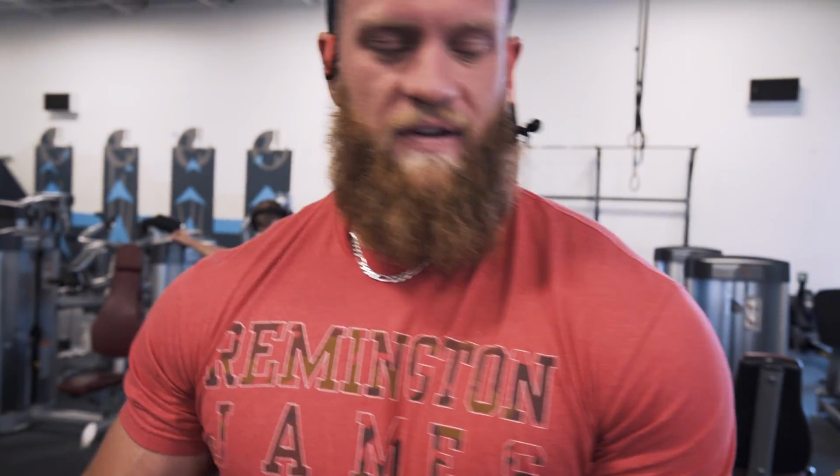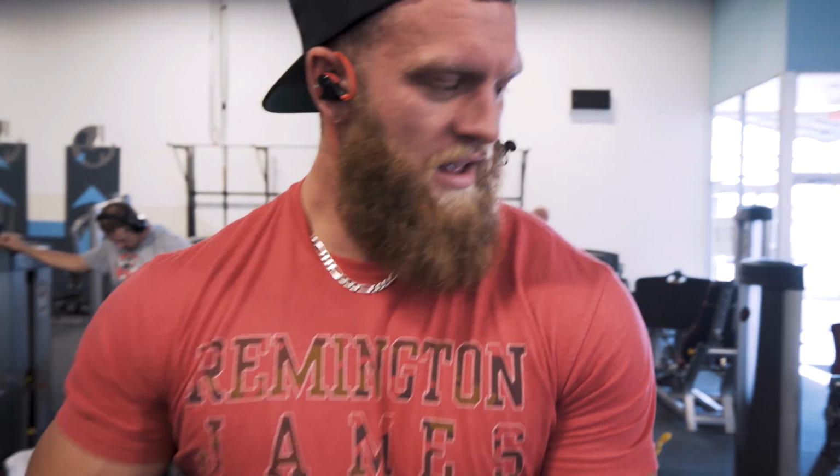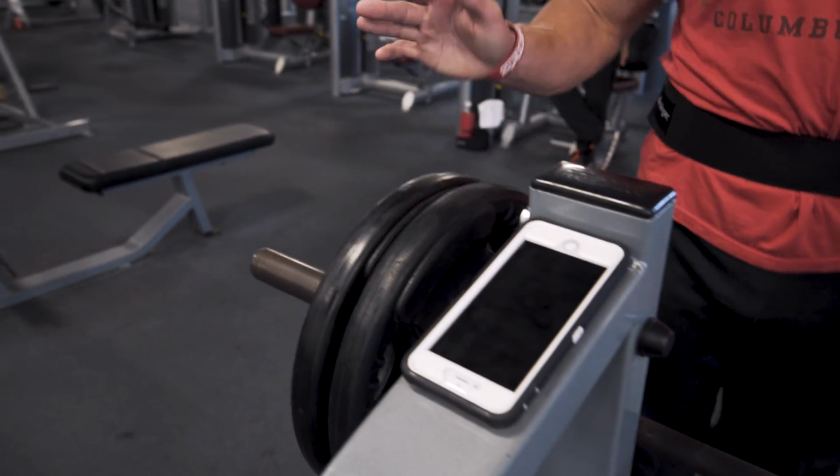We did 135 just to get nice and loosened up on flat bench. Now up to 225, probably a good 12 to 15 reps. What's your weight usually go up to on these? It depends on what I'm doing, how I'm working. If I'm wanting to go super heavy, I'll go up to 275, then 315.